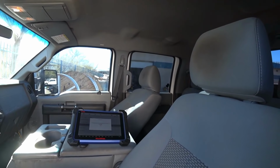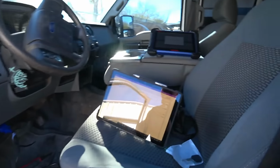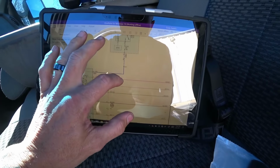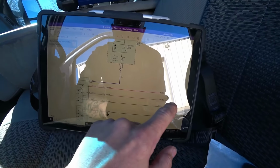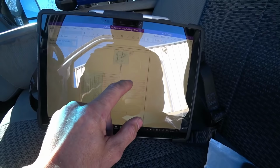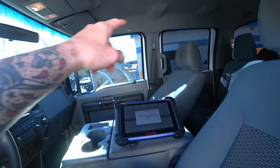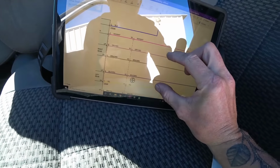Notice that this window also doesn't go down. So I verified, let's see here, I'm not sure if you guys can see this on the screen or not. So we have fuse 48, 30 amp, that goes into the master switch. I'm trying to do this left-handed. That goes into the master switch, check that, that was good, verified, and I should mention both those windows do work. God dang, I cannot do this left-handed.